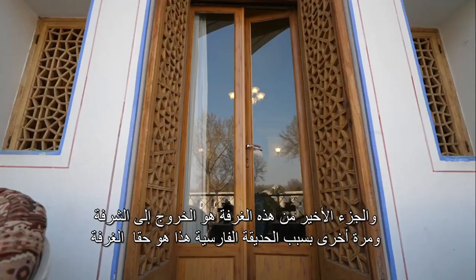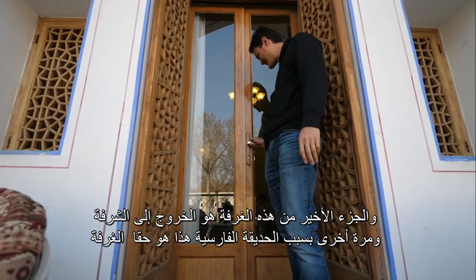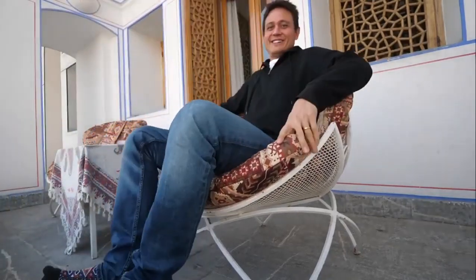And final part of this room, step out onto the balcony. And again, because of the Persian Garden, this really is the highlight of the room, the highlight of the hotel, I think. Oh, yes. This is superb.